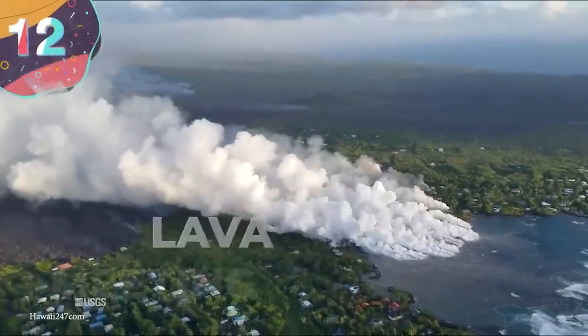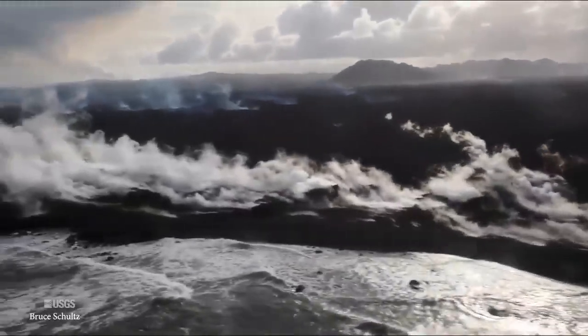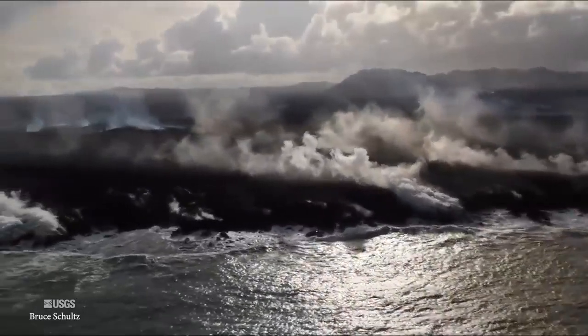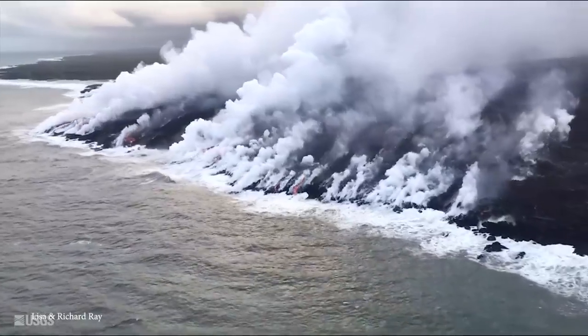Number 12. Lava flow meeting the ocean. After a dramatic increase in volcanic activity and forcing thousands to evacuate, this lava flow, originating from Fissure 8 of Hawaii's Kilauea volcano, eventually made its way down to the ocean at Kapoho Bay. And this video is the mind-blowing result.